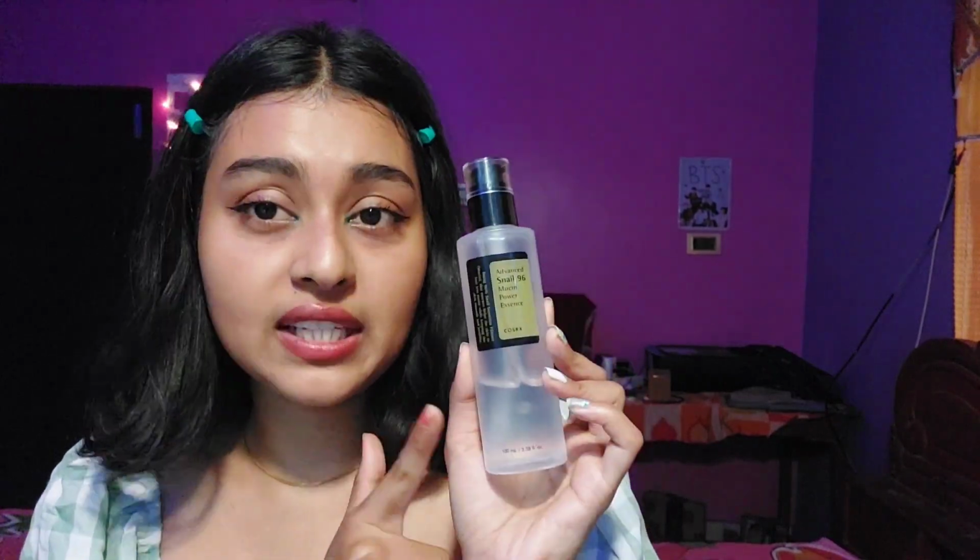Talk about the packaging. This is how it looks. It has this pump sort of packaging. The texture is a bit thick, but not that thick compared to the snail mucin. The snail mucin is literally thick and a bit sticky, but this one is not that thick, and it absorbs into the skin real fast, and it doesn't feel sticky at all.